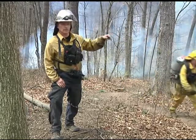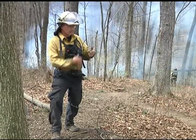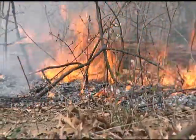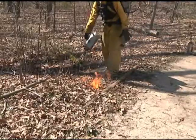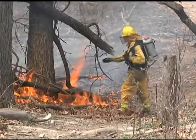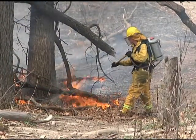In this case, it's a trail where the leaves have been removed. So when we light the fire next to that trail, the fire can only go in one direction, back towards the center of the burn unit. There are trained staff and volunteers wearing these yellow Nomex uniforms that are fire resistant, hard hats, gloves, walkie-talkies to stay in touch.